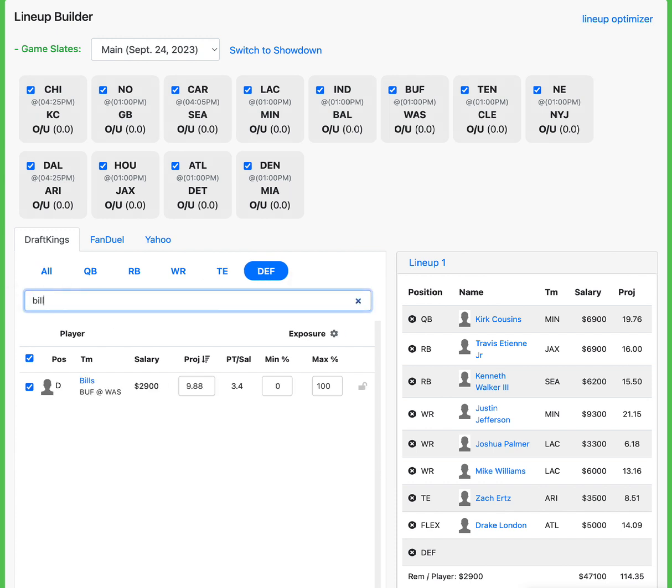And then 2-9, Bills defense. As you know, for some reason, when it comes to the lineup builder, a defense doesn't like to lock in here, but you guys get it. Bills defense is going right here. Great matchup for them against Washington. Big favorites. I expect the Bills to get up big, and Washington have to do a lot to try to catch up, and some errors occur, and some interceptions, maybe even a defensive touchdown from the Bills. Really like their spot at only 2-9 too. That's too low against a bad Washington offense. Great spot for the Bills.